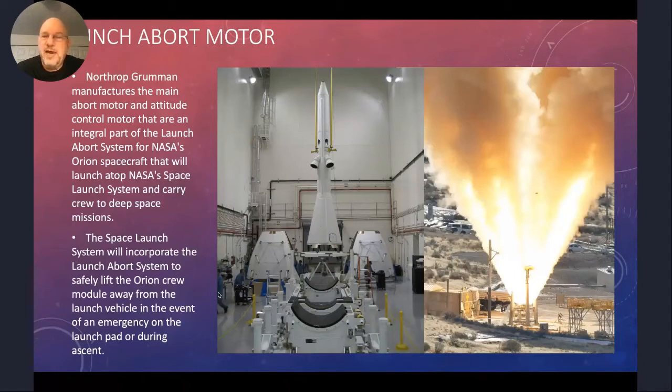And so to do the static test for this, they turn it upside down, they put it in this big stand, and then fire it. And you can see the four different flames on the right. It's a pretty impressive deal, and it doesn't burn very long. So it's a high G, think about 3 seconds is all that it burns. And it's a pretty impressive test to go see as well.